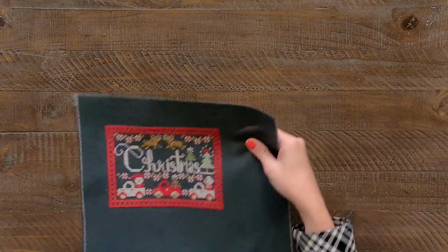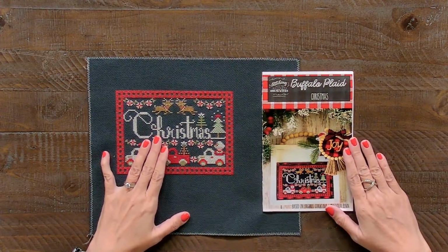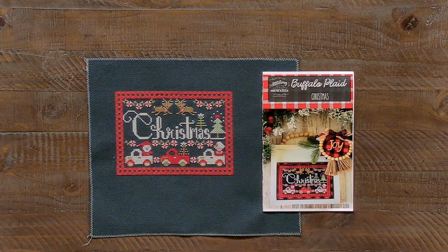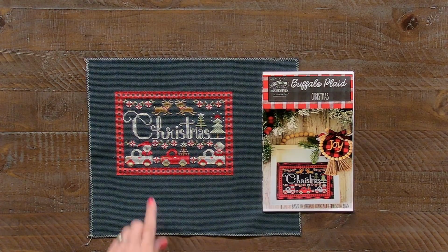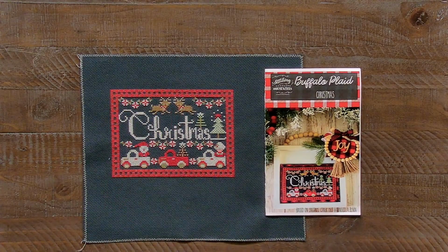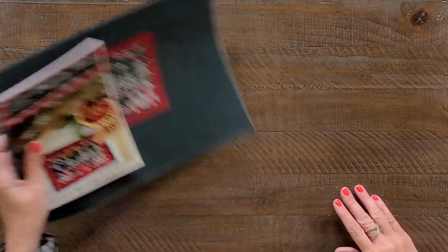The second one is Buffalo Plaid Christmas, and this one is also 14 count chalkboard black. Any of these by Priscilla and Chelsea that I show you, they're all on chalkboard black. They're all called for colors, and the only change I made in them is I added eyes. And so I'm going to send this one also to Priscilla.